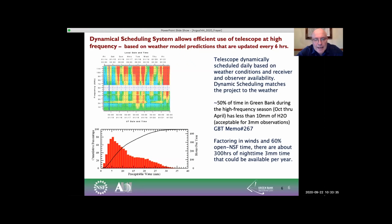But anyway, 50% of the time has opacity that's roughly acceptable for 3mm observations. And if you factor in the winds and the NSF 60% open proposal time, there are roughly around 300 hours of nighttime 3mm time that could be available for scheduling 3mm science on the telescope. Pedro will talk about lasting a little bit. That might expand that window into some of the daytime hours.